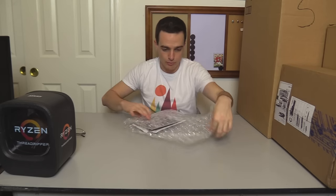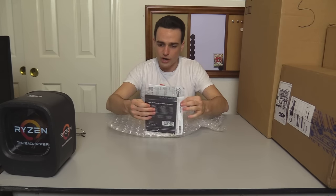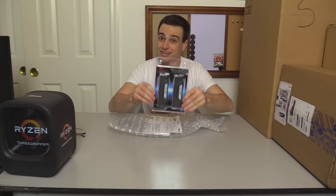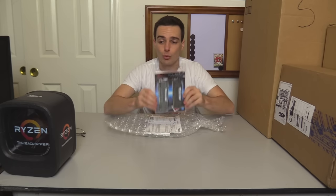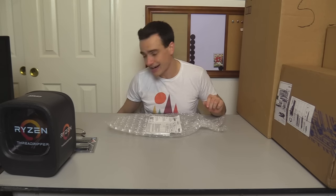It has some bubble wrap around it. Open it up slowly. And what do we have here? We have ourselves Ripjaws 5 RAM. It's 3200 DDR4 RAM. It is a huge upgrade compared to the 2400 DDR4 RAM that I had in my last PC.